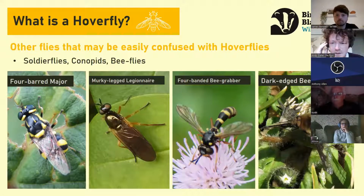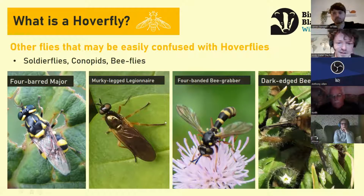Another one you're going to see a lot at the moment is the dark-edged bee fly, which is in the bee fly family. They tend to hover around the nests of solitary bees and try to flick their eggs inside. The weather's gone a bit colder at the moment, but as soon as it warms up again, you're going to see absolutely loads of these buzzing around. They're really common, and once you see them, you'll see them everywhere.